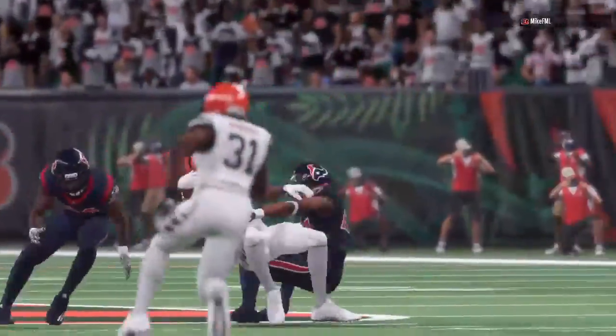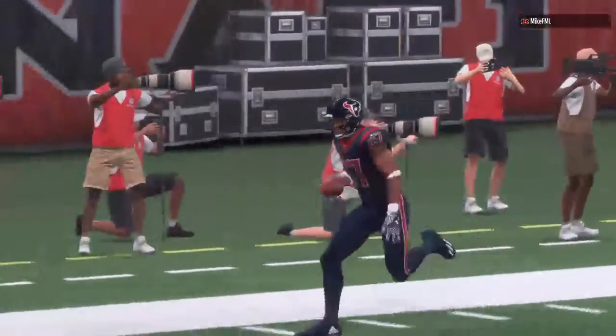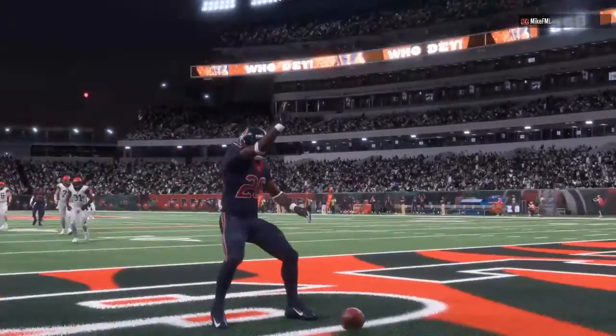So for the Texans, it was a great all-around performance as they come out of this one with the victory. And they'll get a few days to savor this one before they take on the New England Patriots. Meanwhile, for Cincinnati, they'll fall to 1-1, and they'll try to get back to their winning ways next week.